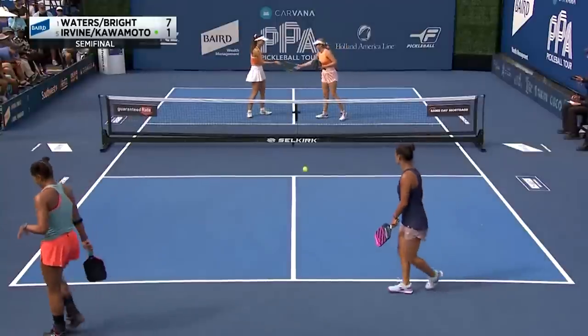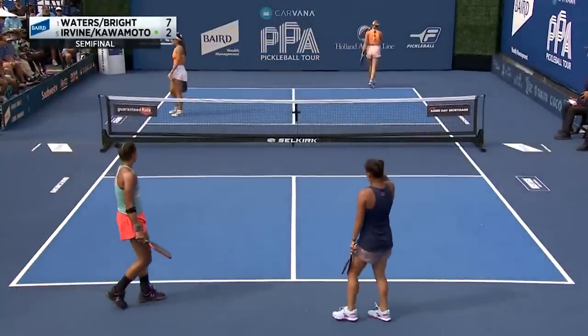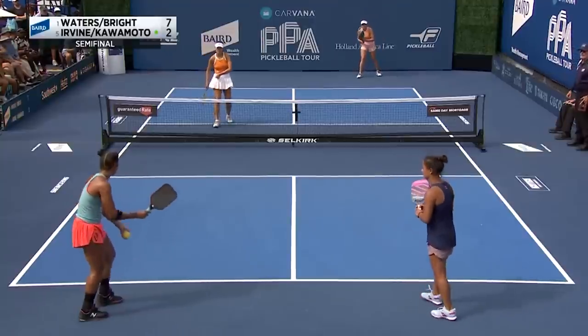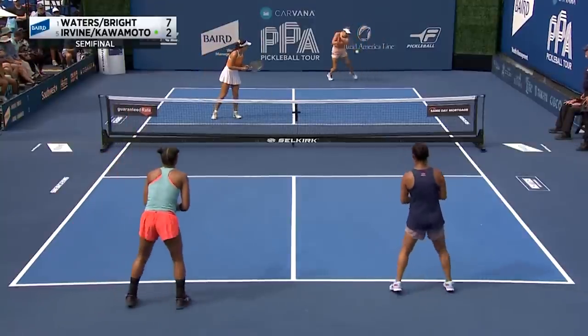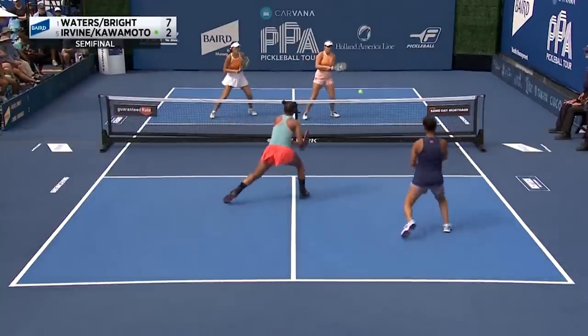Jessie Irvine using her length right there. I love how she's able to take that ball out of the air and not let it bounce. Yeah, and a much better point from Irvine and Kawamoto. Choosing to speed up a couple of times early at Waters and Bright. Sometimes taking it to them first is your best bet.